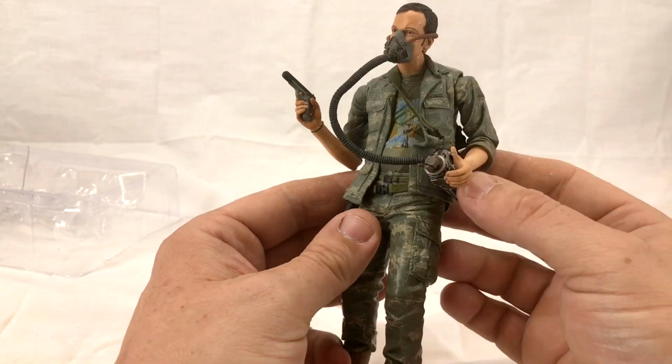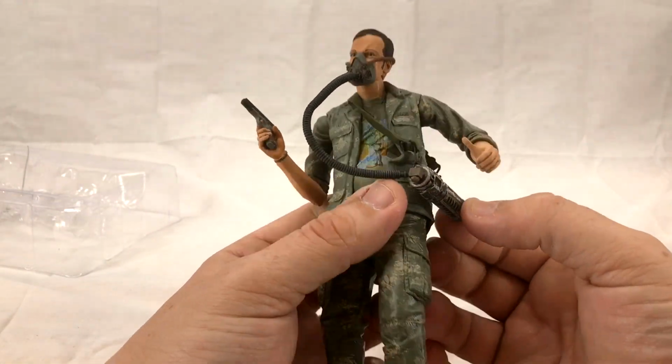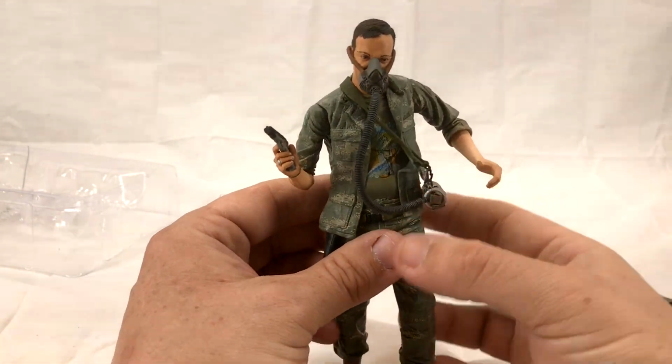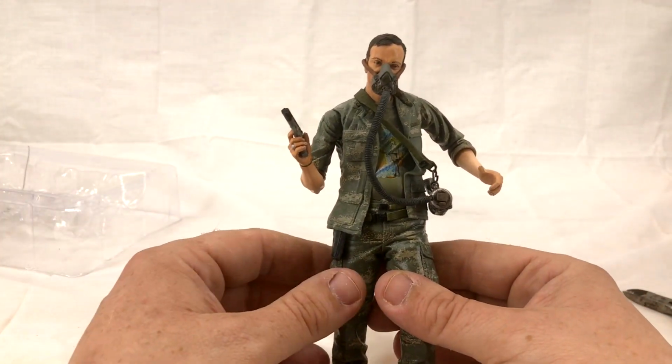So his gas canister does come off. It was actually stuck to his coat because it's been sitting in the package for so long. This toy is from 2007.